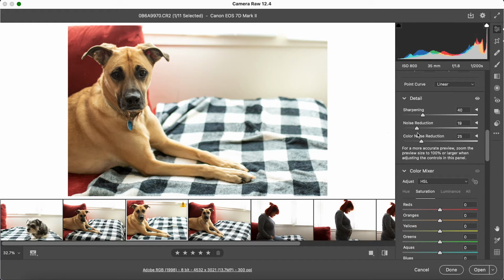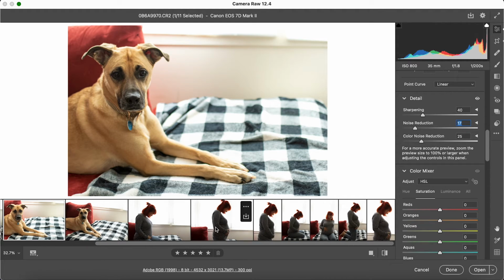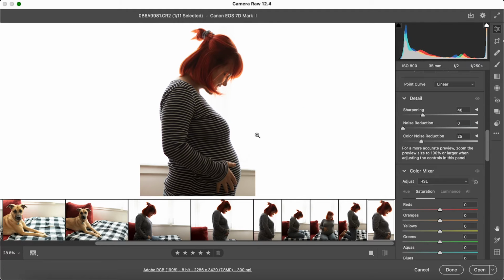Now we do noise reduction. I always add a little bit. There you go. Yeah, and that's the photo. So she's nice and well lit, and she's adorable, and she's staring right at me because I stole her toy from her. Okay, the last photo that we're going to do.